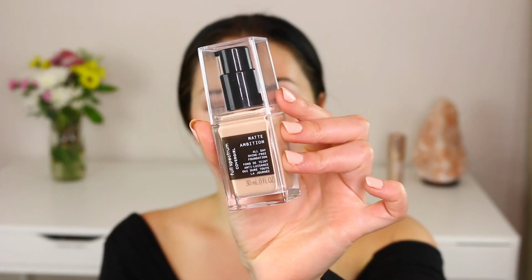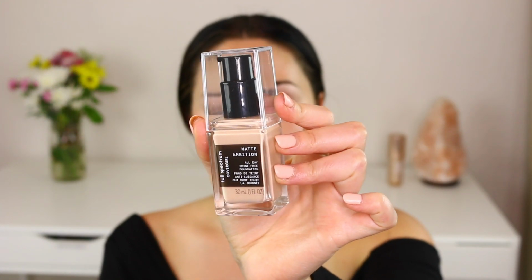For foundation today, I'm taking the new CoverGirl Matte Ambition All Day Shine Free Foundation. I say new, but I think this has been out for at least a couple months now, but it's new to me. They sent this to me in PR when it first came out, and I never tried it, so I'm excited to try it. I'm using the shade Light Cool. Do my usual, just start to stipple it into the skin.